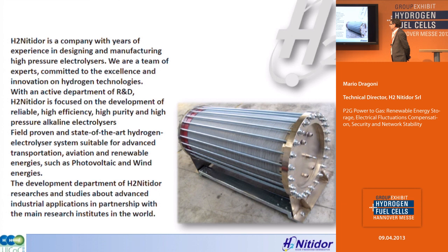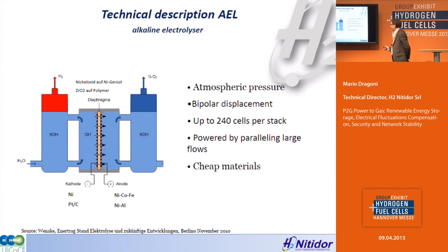Here you can see one stack. This stack has a production of 10 cubic meters up to 30 bar. The main characteristic is that our electrolyzer can be used in renewable energy, because the particular construction inside the stack helps us connect directly to photovoltaic or wind generators. This is a basic schema of an alkaline electrolyzer, in this case at atmospheric pressure. It's bipolar, we can produce up to 240 cells per stack, and we can put many stacks in parallel to improve the capacity.